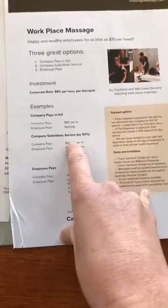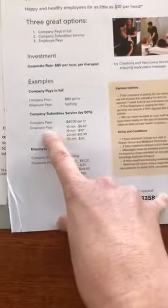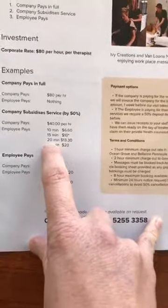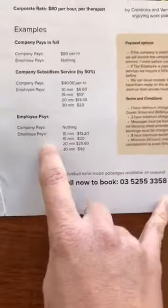In the second, the company subsidizes the service by 50%. Basically, the company pays $40 per hour. The employee pays $6.60 for 10 minutes, $10 for 15 minutes, $20 for 30 minutes. In the last option, the employee pays for the full thing.